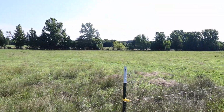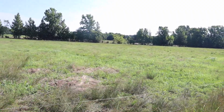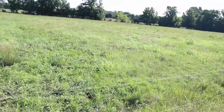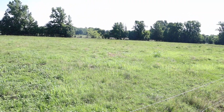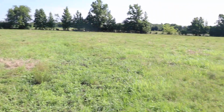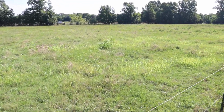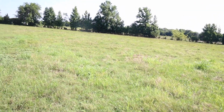And on the other side here, this is promising. This is that low spot that I talked about. This is where I had to put in a bunch of wood chips so we didn't get stuck. But you can see this is our experimental paddock, and this is where the sorghum Sudan grass was. I just broadcast seeded it, and I'm like 95% sure that's what you see growing up, right there and right there. That should be the sorghum Sudan.